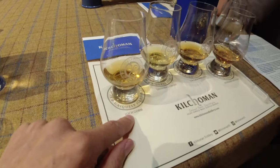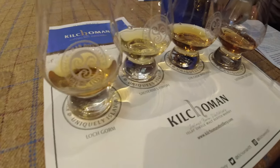So guys, the first whiskey that you have to try today is our Loch Gorm. This is our 2019 edition of Loch Gorm. It's released on the 8th of April.